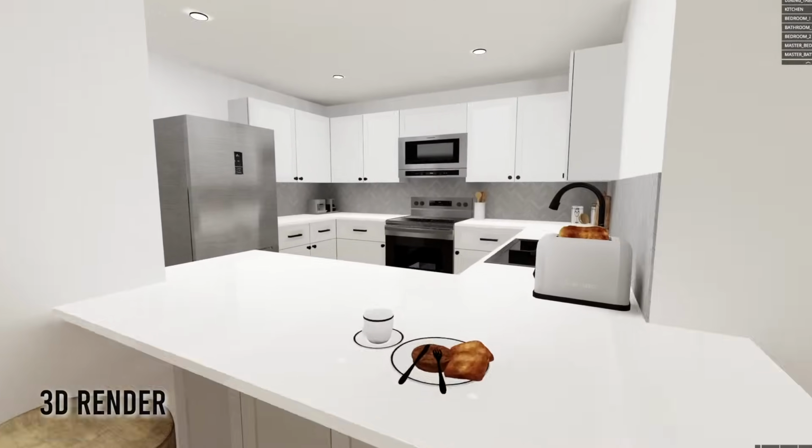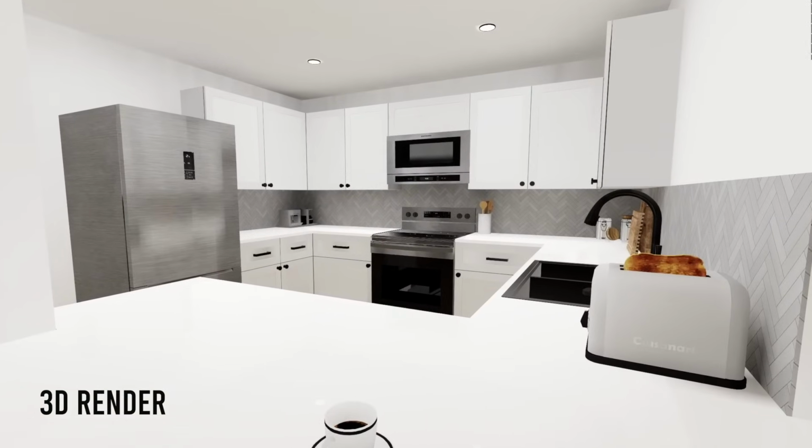In the kitchen, we're actually gonna hang on to those cabinets. I think they're in good shape. We're gonna go ahead and paint those, do a nice backsplash. They've already done part of the work for us.